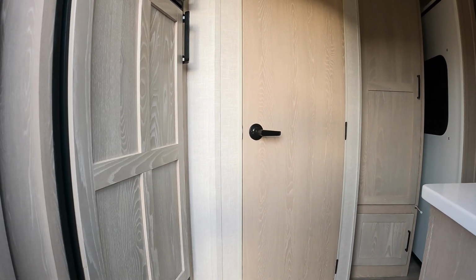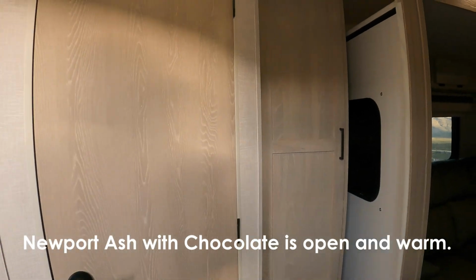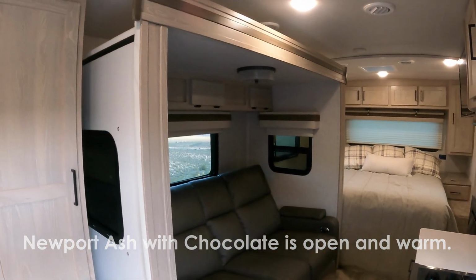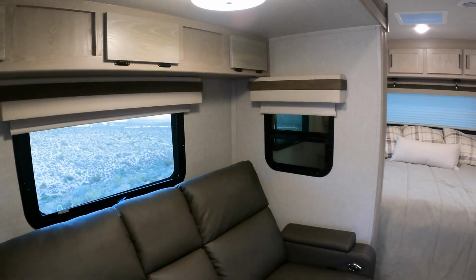That would not work. But Newport ash with chocolate. No one orders that. I do not know why. The truth is, when you look at the pictures online, they all make it look so bad, but in reality, if you've ever seen it, it is gorgeous.